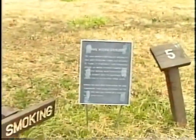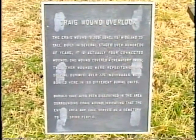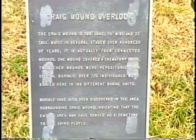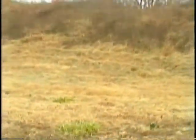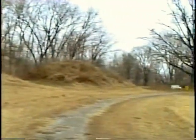Here you go. Here's the specs on this mound. Read that if you can. 725 individuals were buried in this mound, and they believe they were of some high status group, controlled. Like I say, I'm probably repeating myself.